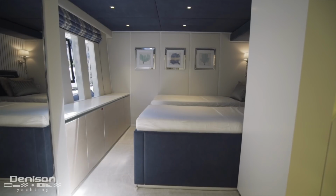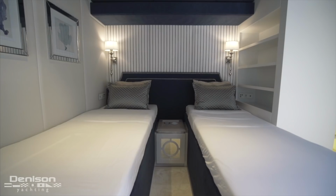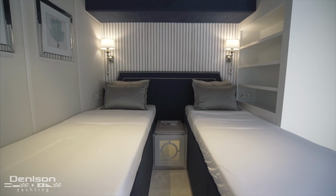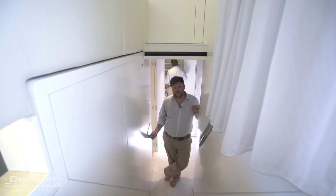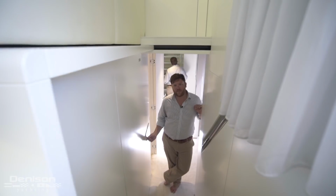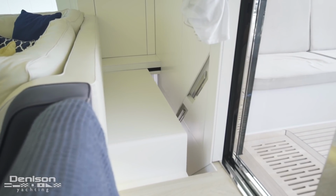Each of the five ensuite staterooms are appointed as if they were the master suite. The key difference with this one is the twin berth configuration, which is perfect for the kids. One of the things that young kids are going to love about this cabin is the fort-like feel when they shut the companionway. And it's also something mom and dad are going to love by giving a little bit of peace and quiet up top.